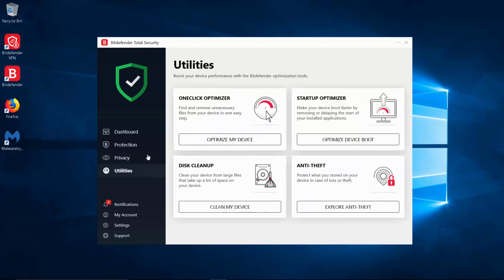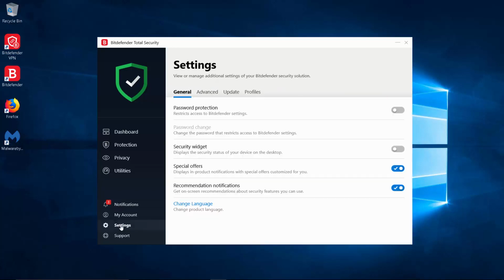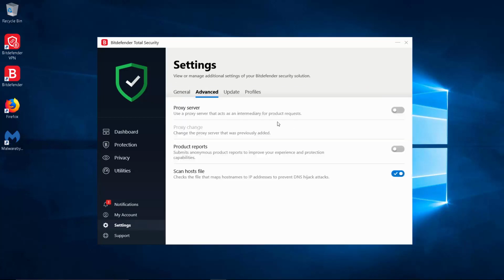Now for the utilities. There is a one-click optimizer that removes some unnecessary files to make your PC or laptop work faster. There is a startup optimizer that removes some of the auto-run applications. There's also a disk cleanup to help you save some space, and also the anti-theft feature, which is useful if you have a laptop. If you go into settings, you can see that most of the stuff is customizable.